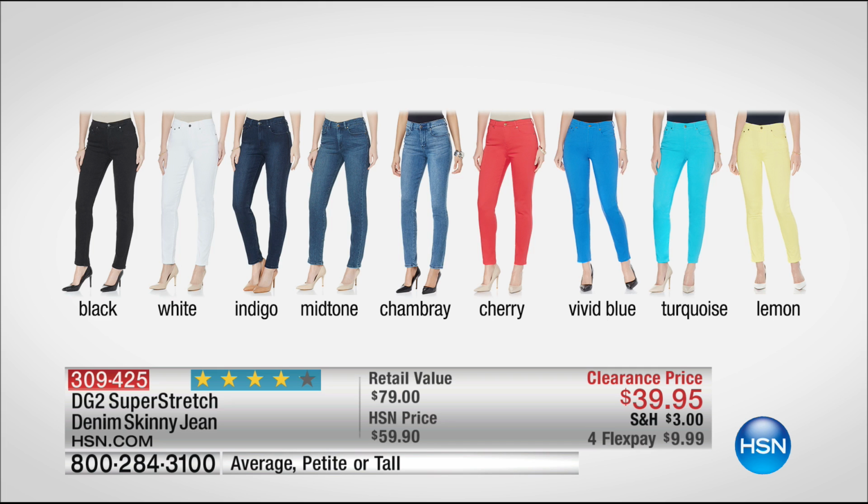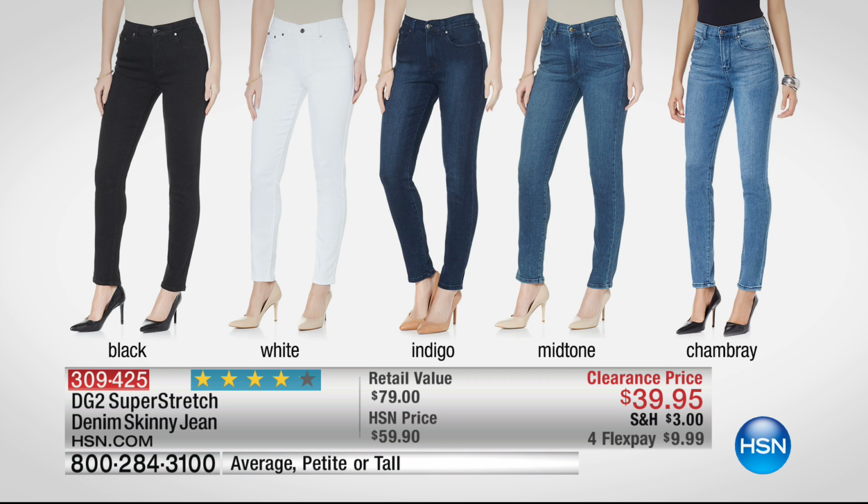We still have white available for you in all sizes. We have your chambray, we have your indigo, and your mid-tone. Okay, so the colors to the right are sold out, but let's concentrate on the basics. So we have the black, the white, the indigo, the mid-tone and the chambray. So those are the availability.